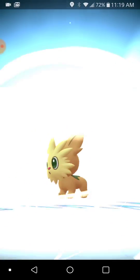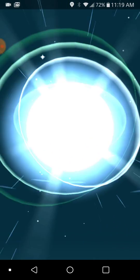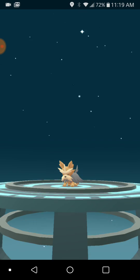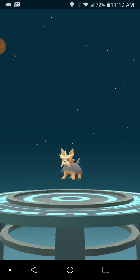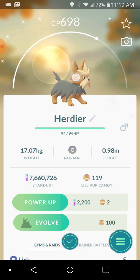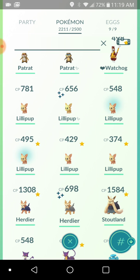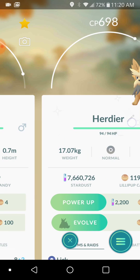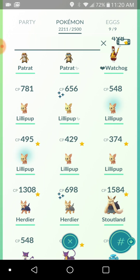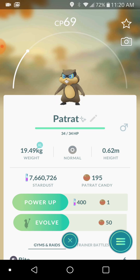It's so cute. It looks like the fur on its back is a little greenish too, like its eyes. I really can't tell too much of a difference between that and regular Herdier. I think it's lighter for definite. Let's check. Yeah, it's way lighter. So here's regular and shiny. Can't wait to get another one. And then I got Patrat as a shiny, so that's pretty awesome.